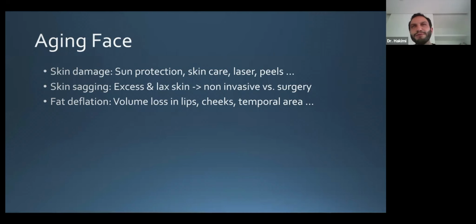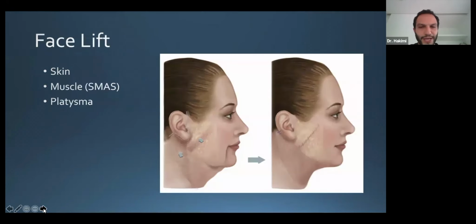That's been probably the most dramatic change in the facelift that we do today versus 40 years ago: instead of just pulling more, we fill the face so that we don't have to pull as much. And that's what gets you a more natural result. We age from south to north.